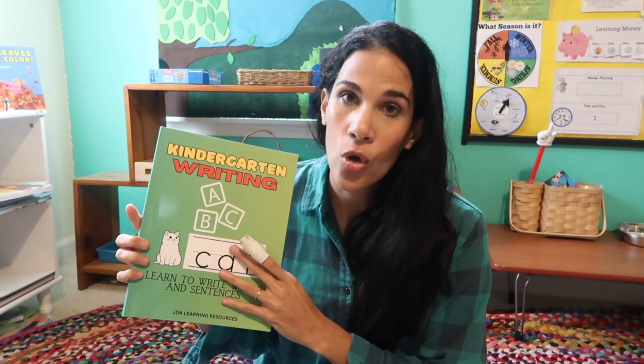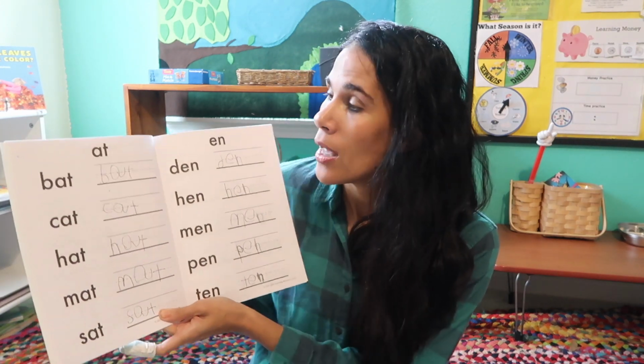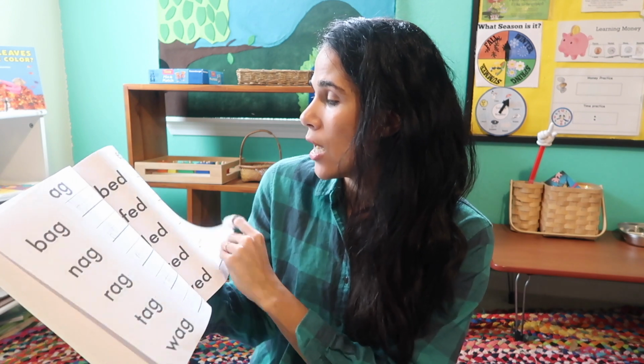Here I have the kindergarten writing book. This book is going to move on from preschool writing. In the preschool writing book, they just learn how to trace letters and write their letters beautifully. But in this book, they're meeting the goal of the kindergarten year, which is going into first grade knowing how to write your own phonetic sentences. So starting with just writing 5 words a day, they're just copying little by little. Then they move on to phonetic writing.